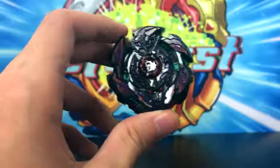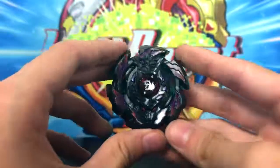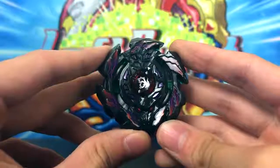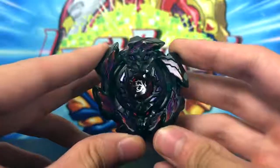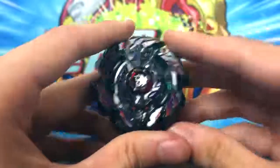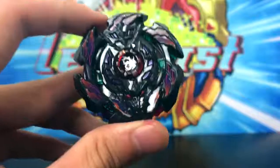Anyway, let's just talk about its aesthetic appeal. Just look at this thing. It looks so awesome. It's a purple, black, and red dragon. Oh my gosh, it just looks so crazy awesome. And its gimmick isn't really that cool, but it doesn't matter, because just look at its design. It's just a black dragon, guys.